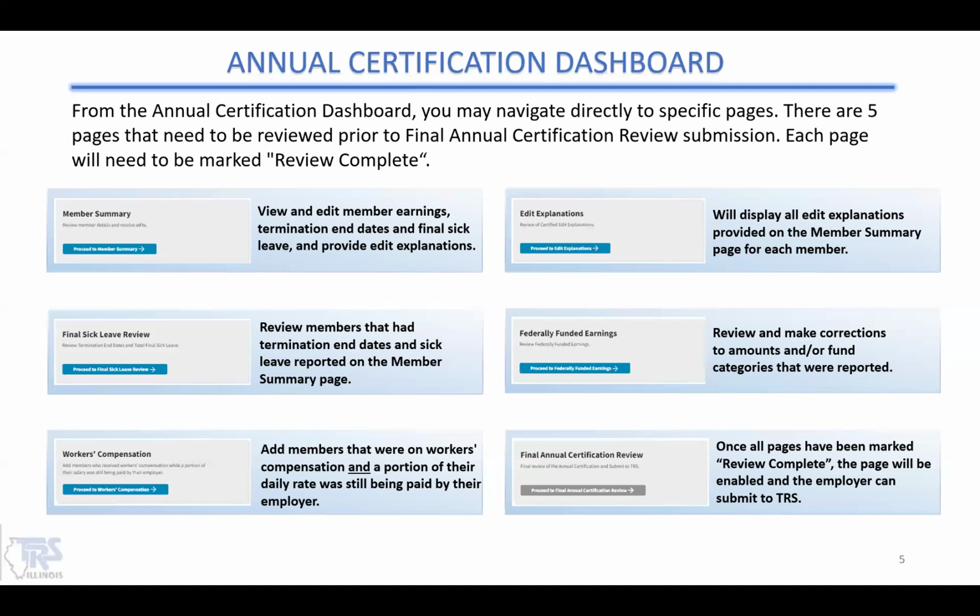Now from this dashboard, you're going to be able to navigate directly to any of these pages. So you do not need to go in a specific order. You can go directly to sick leave. And if you have multiple people working on it at the district, this is very helpful for you guys. Now, each one of these pages will have to be marked review complete. So what exactly are all 5 of these pages?